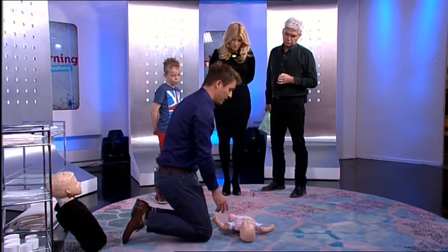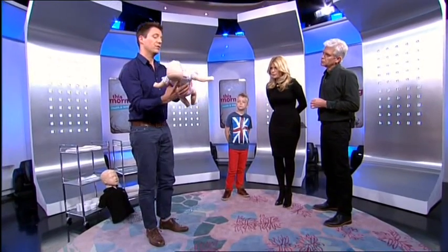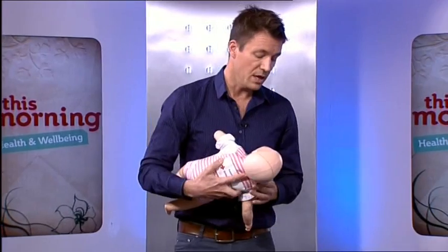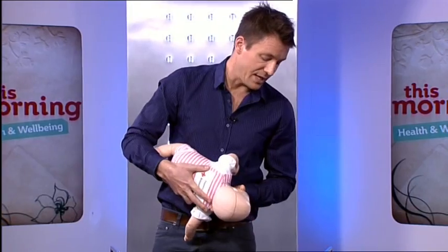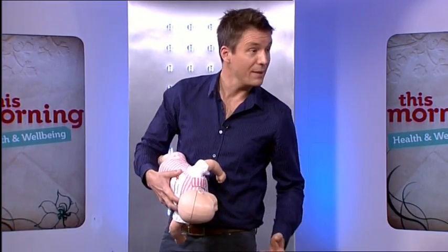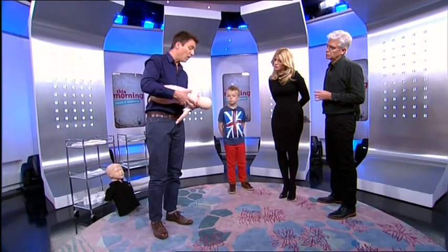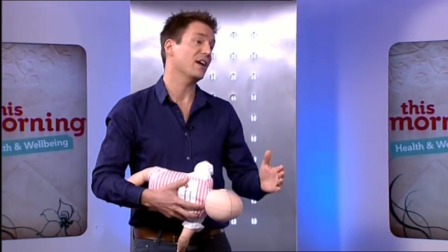If there is breathing, then that's great, and what we want to do is to put them into the recovery position. Now, for the baby, the recovery position is just as though you're cuddling them, head down again, though, and head out a little bit. So if there's any vomit or anything, it's all going to be able to come out of the mouth, and it's not going to block up their airway. With a child over 1, recovery position is exactly the same as an adult.